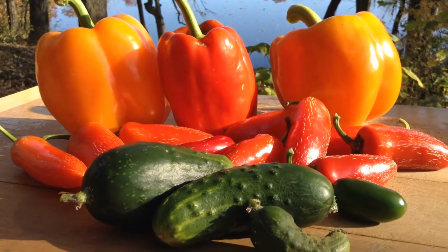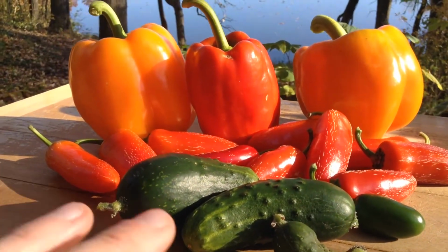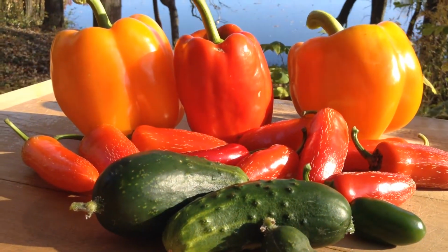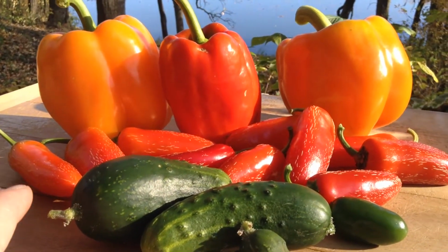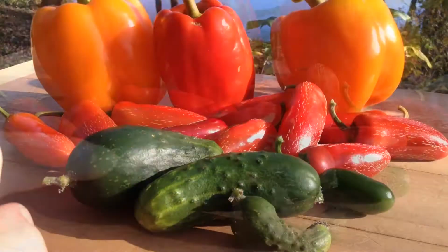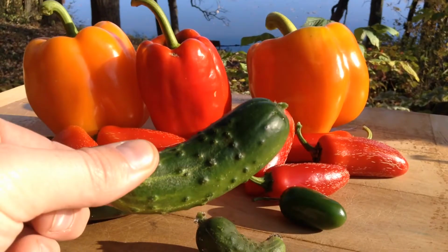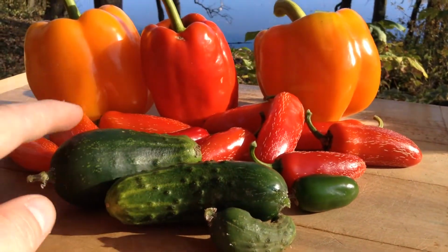This is our late October harvest, and these are just our summer crops. I haven't even touched the cool weather crops like our carrots and our beets. We've still got tons of celery and parsley, but these are just kind of left over from summer. We've got some beautiful cucumbers. These would actually make excellent pickles, especially this one. Doesn't that just look like a little pickle? I love it. These are the white spine cucumber.